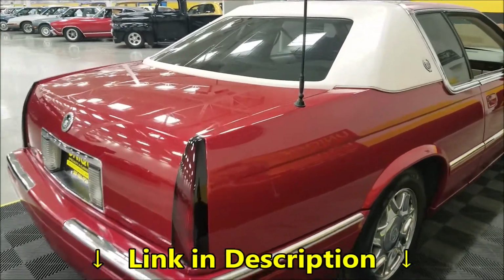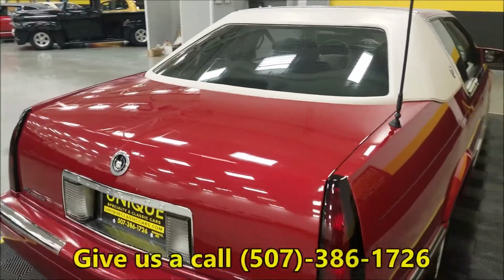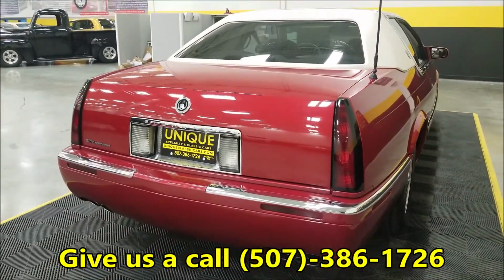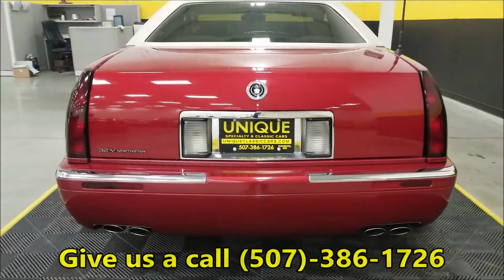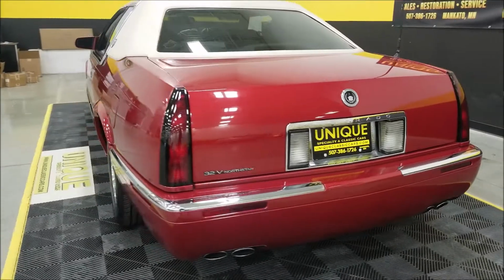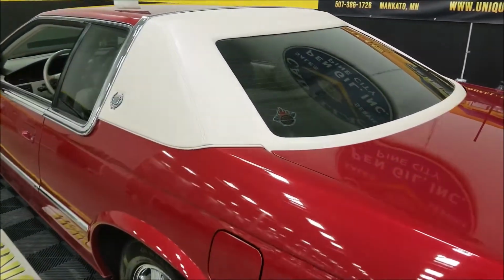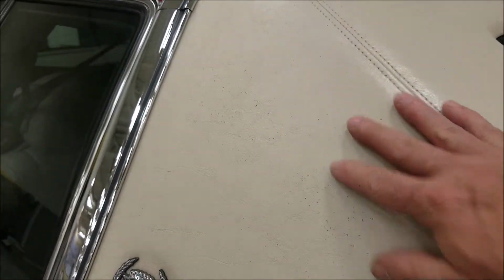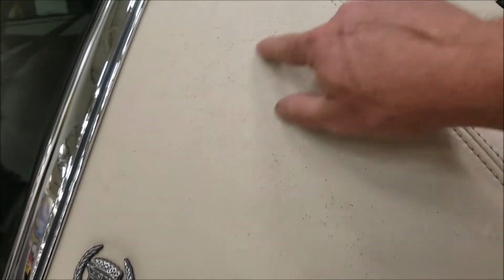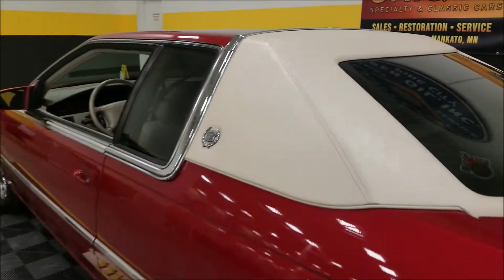One thing I did notice, the power antenna has been replaced for the soft one. Not going to have to worry about accidentally breaking it off in a car wash or anything like that. Looks nice on there with the black in color. We do have this quarter roof back here again. This is vinyl. You can kind of see the pattern to it, and there is a little bit of speckles in there also. Ties in nicely with that extra highlight and bright work that's done on it.